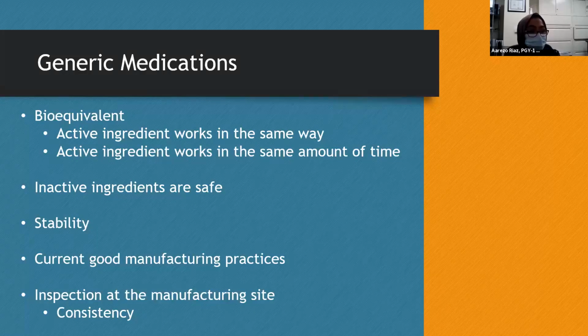The drug company must also comply with federal regulations for current good manufacturing practices and give full descriptions of the facilities that they use to manufacture, process, test, package, and label their medications. And lastly, inspection at the proposed manufacturing site ensures that the manufacturing firm can manufacture the product consistently and that the manufacturer will produce the same result every single time.